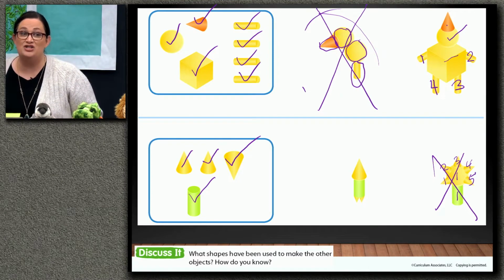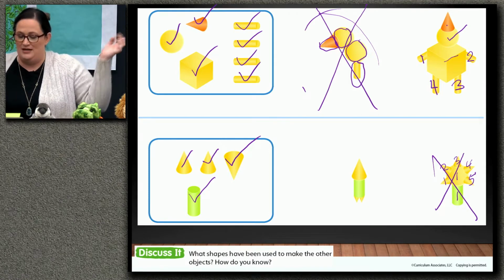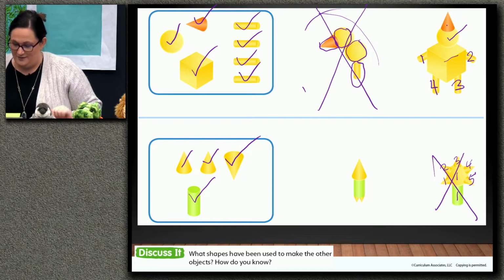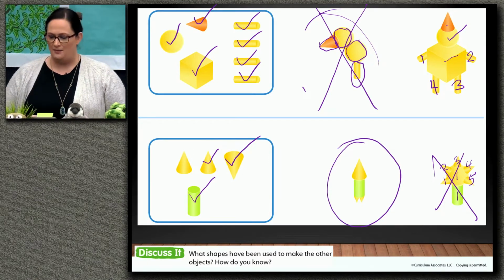and we know that shapes can be flipped upside down, and it still makes it the same shape. They tried to trick us, but it didn't work. Yes, we made the rocket. Kiss your brain, kindergartners. Nice job.